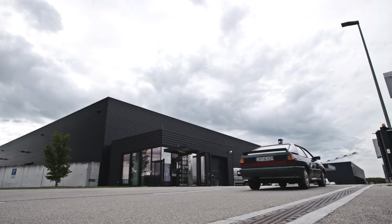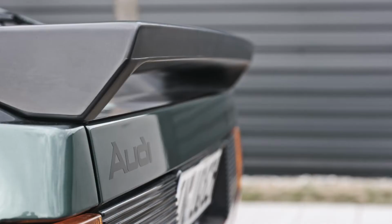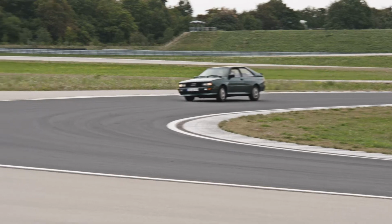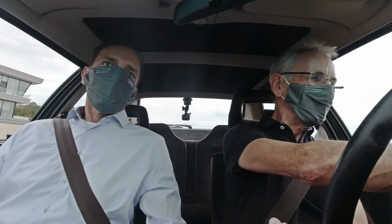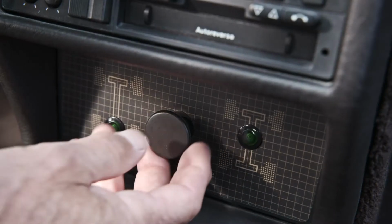The test track in Neuburg an der Donau will see the direct comparison with today's Audi S5. The permanent four-wheel drive with center and rear differential lock, which you could switch between mechanically by hand, was groundbreaking in the 80s Quattro.